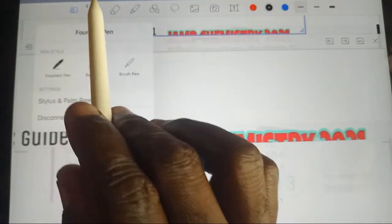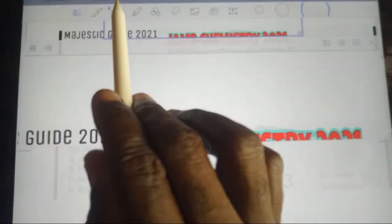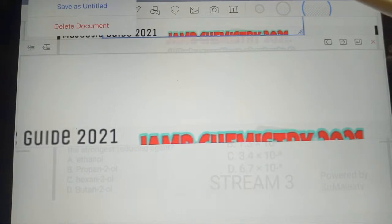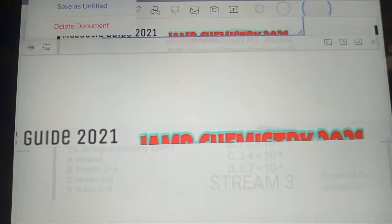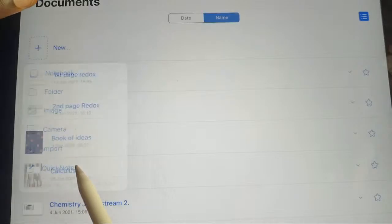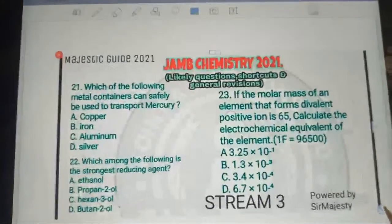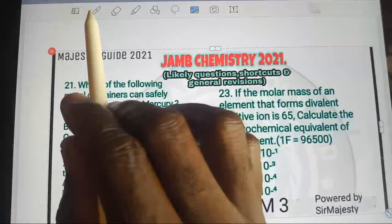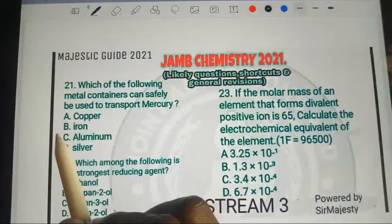You can safely transport mercury by using iron. So mercury doesn't form amalgam with iron. So the correct answer is B.